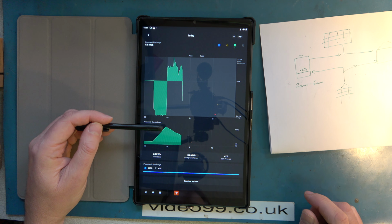Now, this is part 2 of this 3-part series. Part 1 I hope you've seen already, which was the planning of the system. And part 3 I plan to do sometime in the summer of next year. So we've had some time to see how the system responds, both in winter and summer. And I'll look at some of the earnings, how much money we're saving, and see whether or how long it's going to take before the whole system pays for itself.